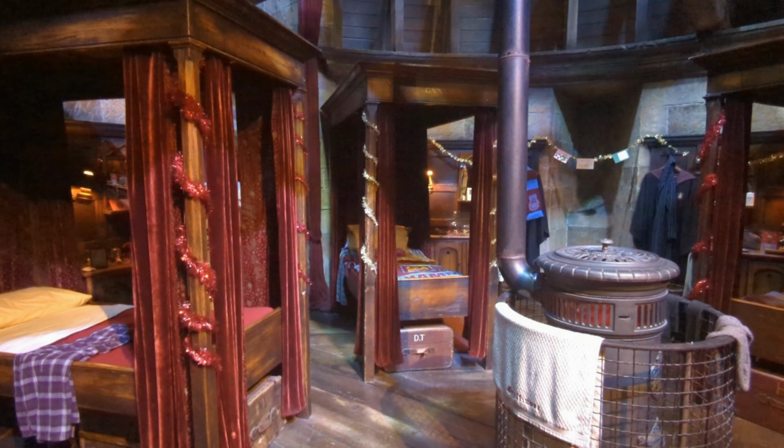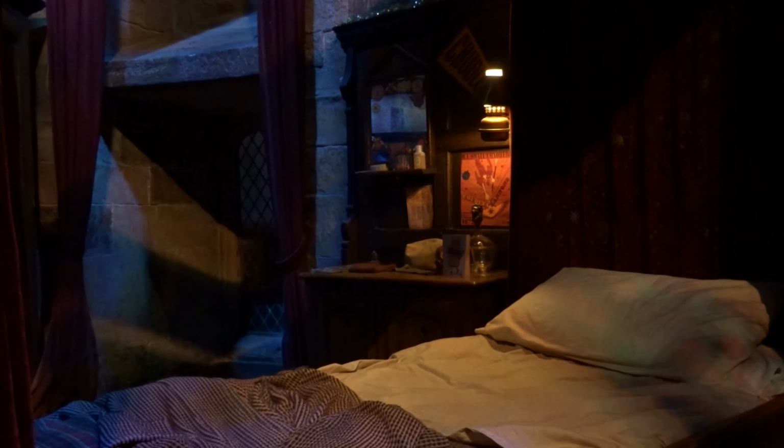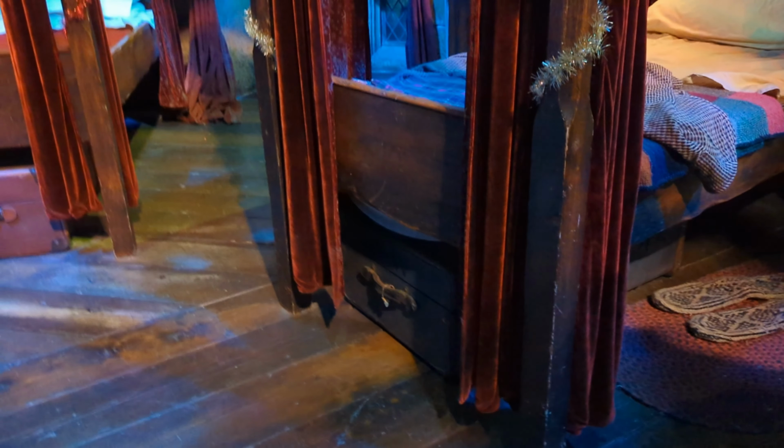Well, there's Dean Thomas, because he's got the West Ham cover. That's Neville on Bottom, because you can see the NL at the bottom there. Who was that one there? Can't really see it. Yeah, Ron Weasley. Can't see the writing very clearly in this lighting, but it is there.